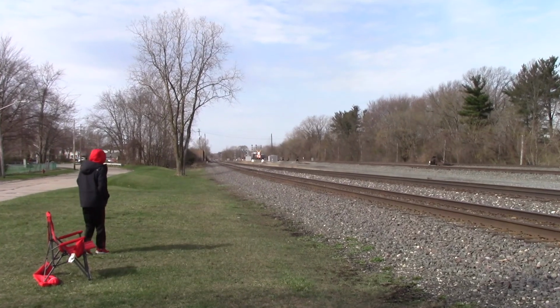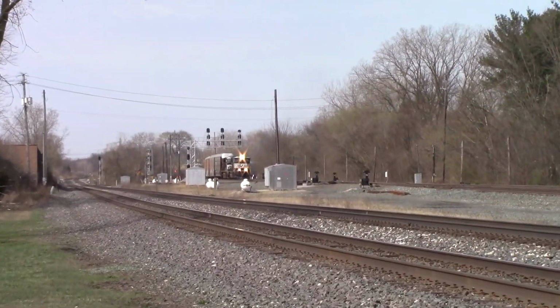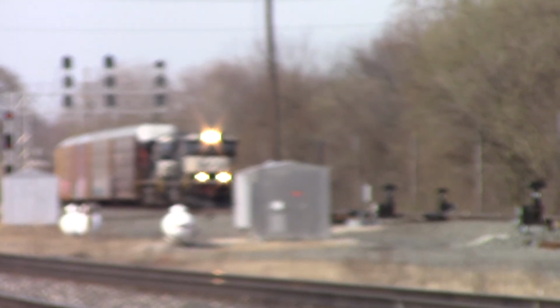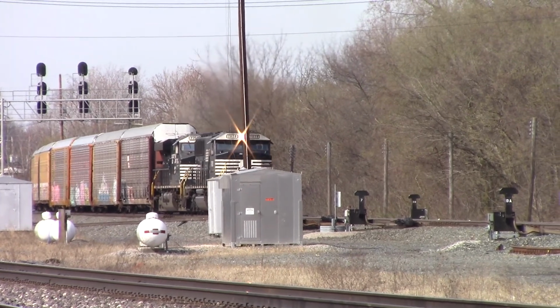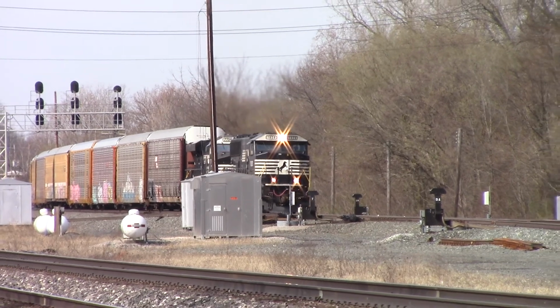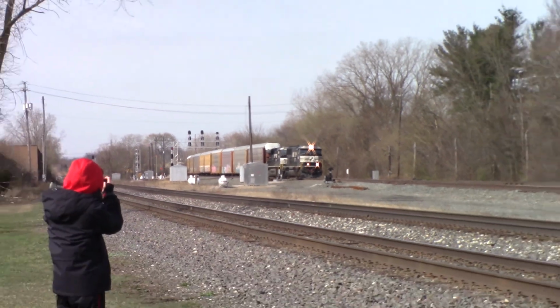You should probably remember the NS autorack train that we saw waiting on the Chicago line in the last two scenes, because here he is now, departing from where he stood after getting permission from dispatch. Of note on this autorack train was the rebuilt EMD SD60E that was leading the train, which is kind of nice, seeing an SD60E leading a real train this time.